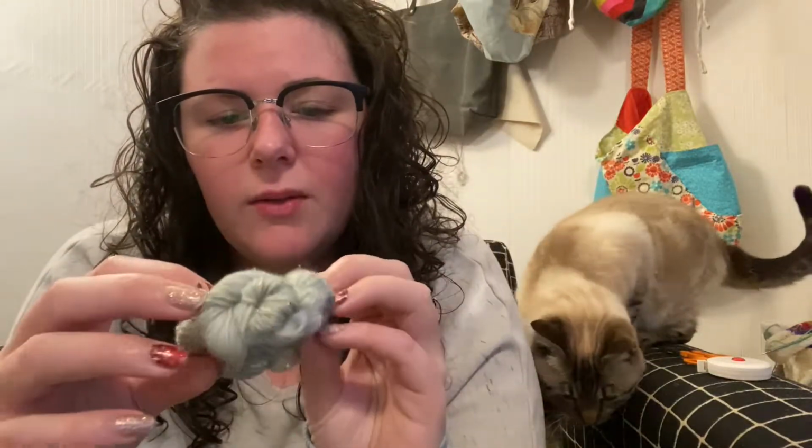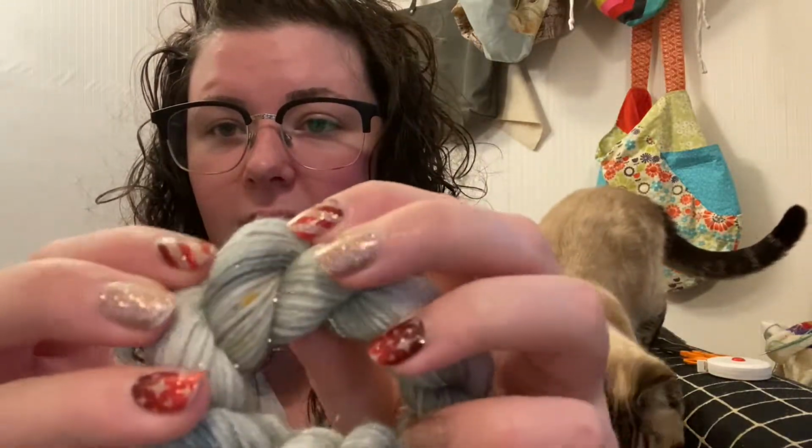I love this. One of my favorite parts of hand-dyed yarn is when the dye breaks and you get these like orange and yellow bits like that. I love that. So I'm obsessed with this.